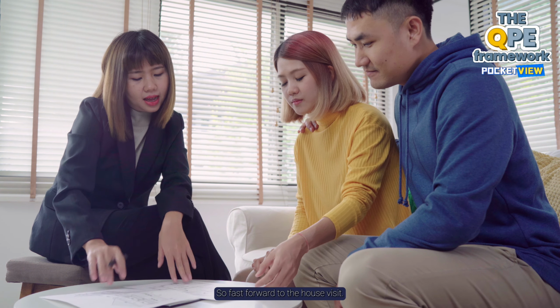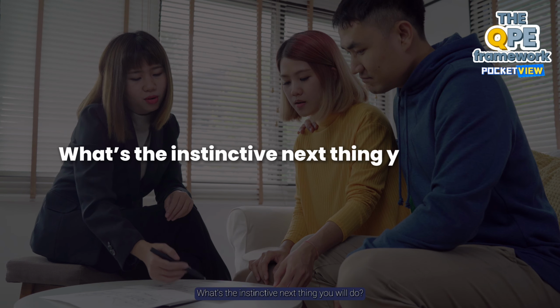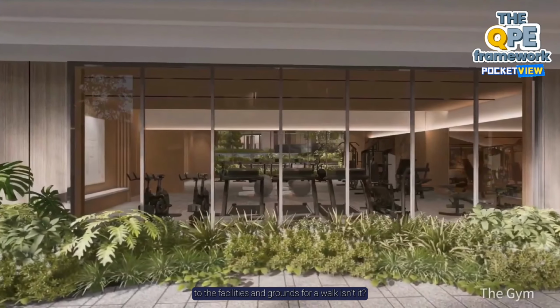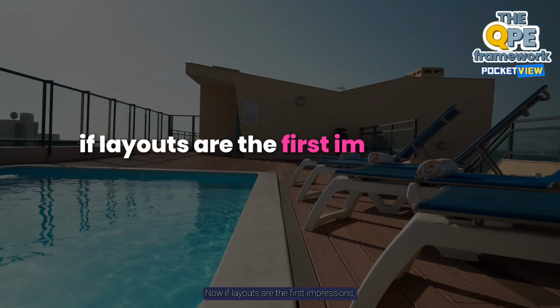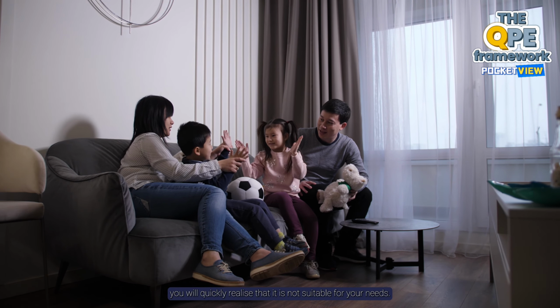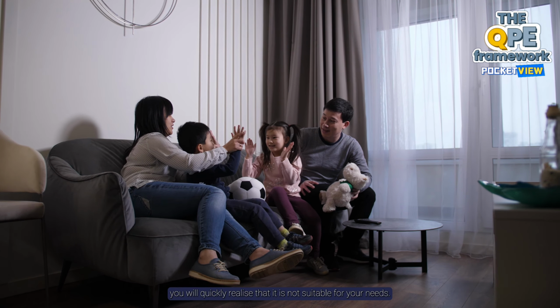So fast forward to the house visit, you really like the home and all, what's the instinctive next thing you will do? Ask your agents to bring you down to the facilities and grounds for a walk, isn't it? Now, if layouts are the first impressions, then facilities are the second impression. Imagine you have growing kids and realize that certain apartments are built too small, you will quickly realize that it is not suitable for your needs. That is the common problem right there.